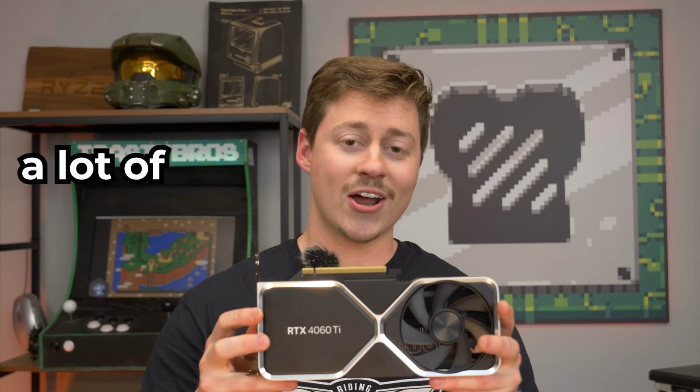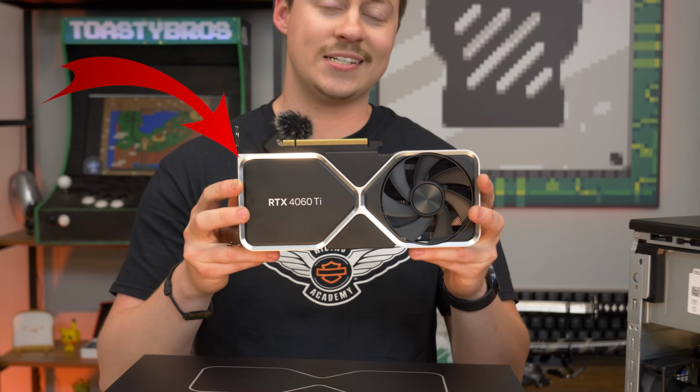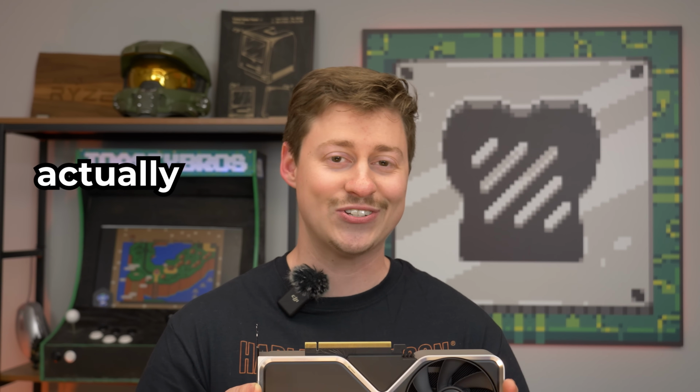NVIDIA has caught a lot of heat for the RTX 4060 Ti, and today we're going to see if we can actually start a fire with it.